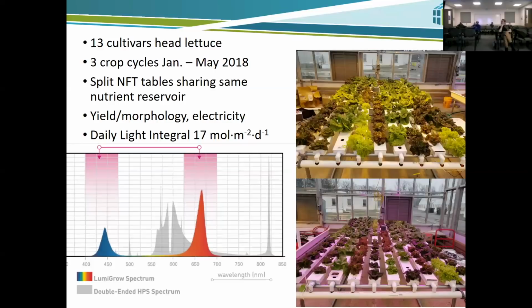In this project, Erica had 13 cultivars of head lettuce. We also wanted to look at some of the cultivar responses. She grew them for three crop cycles, so from January, when you would need lots of supplemental lighting, through until May, when she needed relatively less supplemental lighting. She had a NFT channel, so this channel hydroponic production. She actually physically separated them by about 12 feet so that there was not much light pollution between treatments. And then they shared the same nutrient reservoir. And then she repeated over these three crop cycles.